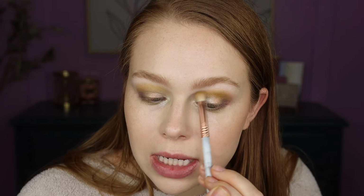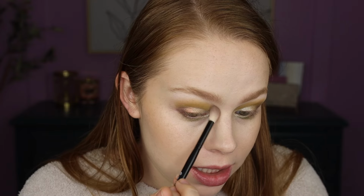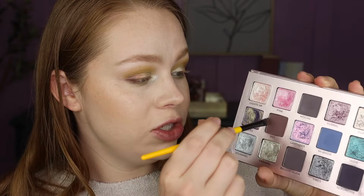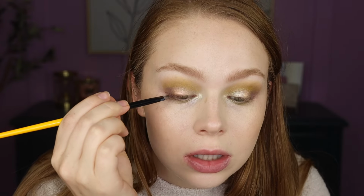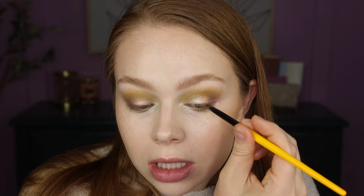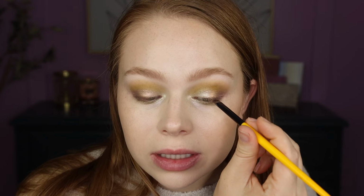So just re-intensifying it a little bit. I'm gonna grab a brush that is almost clean and just slightly go over that edge just to make sure it's nice and soft. And then one last time back into 1997 with a very thin brush from Singe Beauty. I'm just going to pop that along my lash line for a little more definition. Typically I would use a liner brush for this, but I don't know where I put mine.